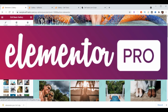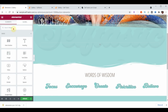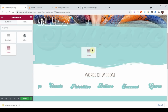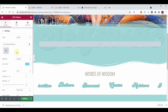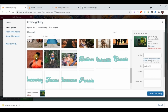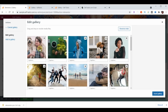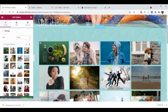Now that upgrade is complete, I'm going to delete the current gallery. I'm going to come over here, type in gallery. And we want this one. It's just called gallery, but it ought to be called super fancy gallery. Choose that. We want to pick our pictures. They're already loaded from before, so we'll just select them all. Create gallery. Again, you could switch these around however you want to organize them. Insert gallery. And now, see, it automatically made things fit nice together like a puzzle.